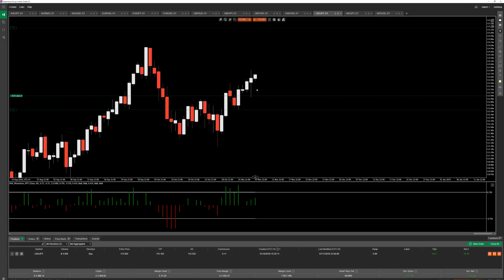So this is the daily candle. Yesterday there was a spike down, a push down by sellers. It went just a little bit below my entry. Entry was at 113 exactly, 113, before going up again.